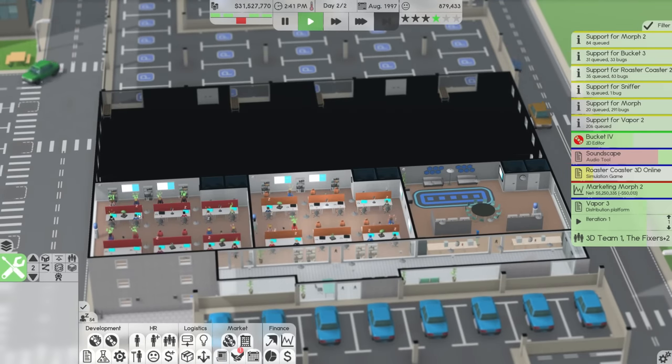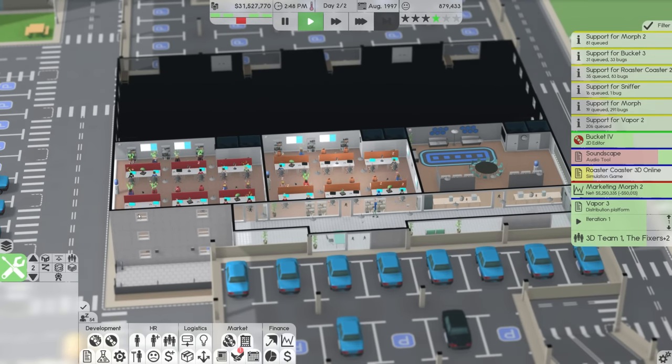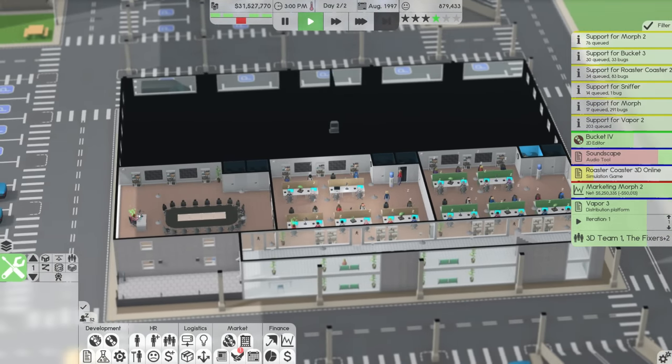I get the feeling it may well and truly be time to start investing even more money into this company. Now, obviously, last time we were getting well above $60 million, and so I decided to be a genius and sink a bunch of that money into bonds and also into stock on another company.